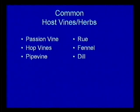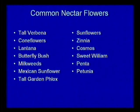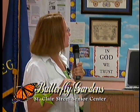Okay. The common host vines and herbs. Again, I repeated the passion vine here. Hop vines and pipe vine. Herbs are rue, fennel, and dill, and parsley I think should be added to that too. Common nectar flower, which is where they get their food, is the Tthaw verbena, which I'm not really familiar with. I think I've seen it at Martin's. Yeah, I think I'll buy some next year. All different flowers, pretty. Coneflowers, I can attest to the lantana and the butterfly bush. They're just all over my lantana and butterfly bushes. And butterfly bushes, as soon as I'm done with this presentation, I'm going home to deadhead mine and fertilize them, because they do need to be deadheaded to keep them going.